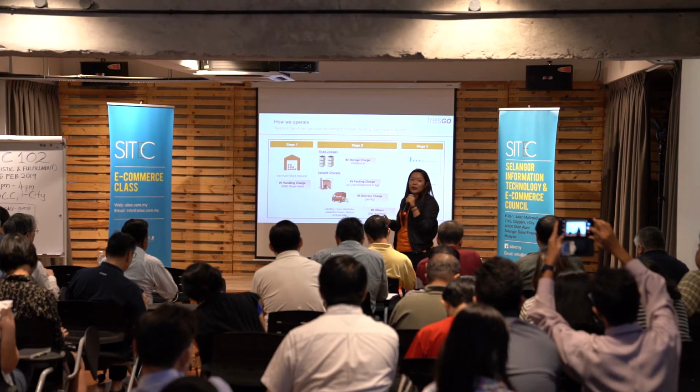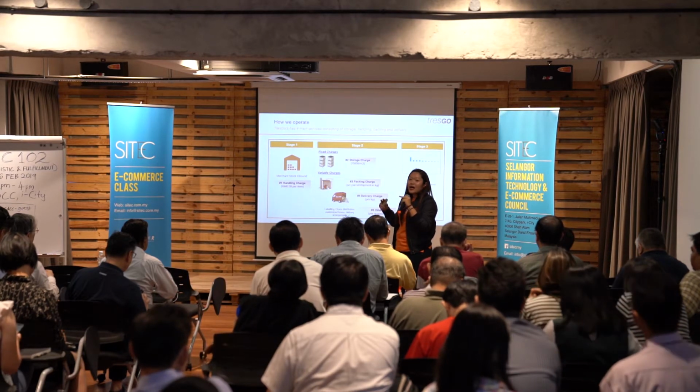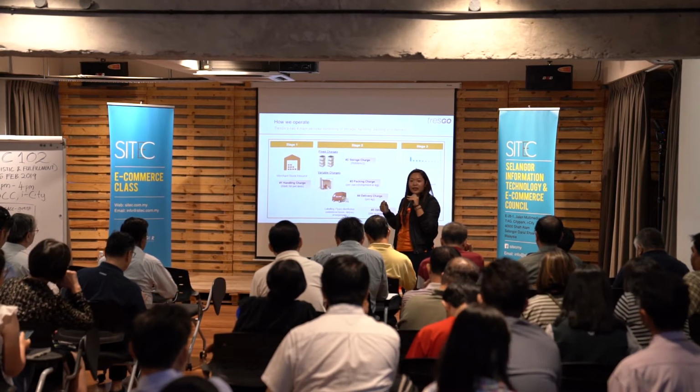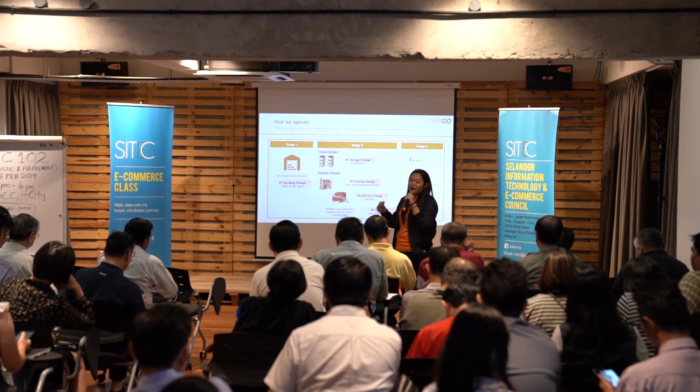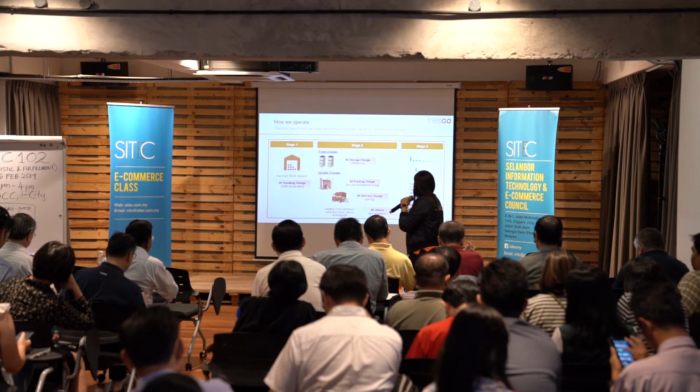And we also do kitting as well as getting items ready to be physical store ready. So things like pasting barcode, pricing, and things like that.